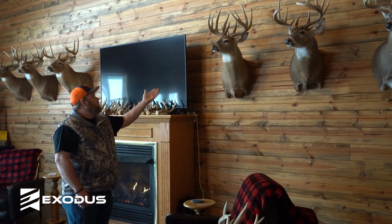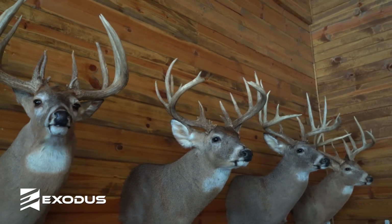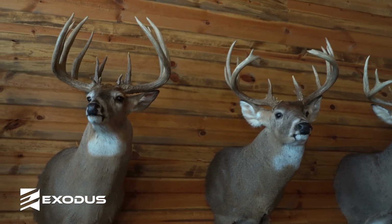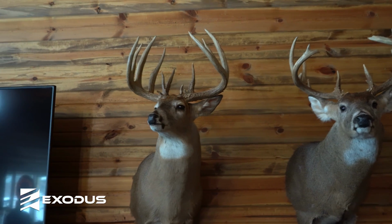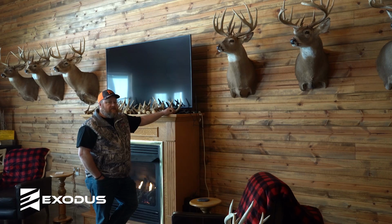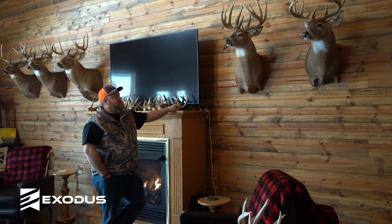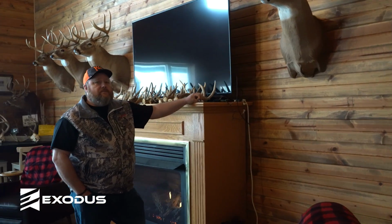This deer here, he is my biggest deer. He scores 195 1/8 gross. He nets 190 4/8 non-typical, and he nets 170 typical. So he nets Boone and Crockett. We started seeing this deer. I killed him in 2006.